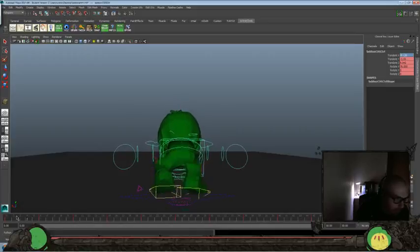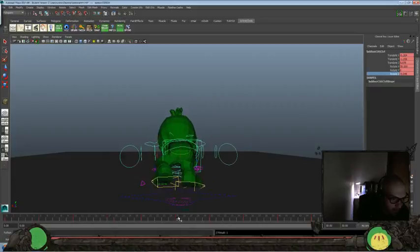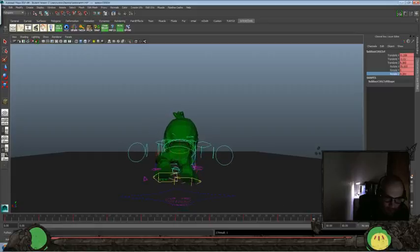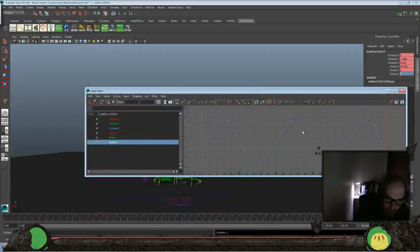Okay, and let's do a little bit of rotate Z here. And this way, that way, and that way, and back again, and zeroed out. And let's go ahead and clean that up. Right now you can see it's not very balanced, so let's make it a bit more even. It doesn't have to be exactly even. We can have some variation in here, and that's what you want.